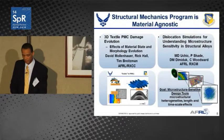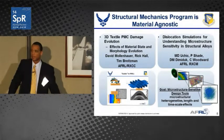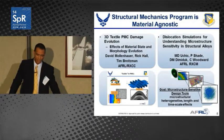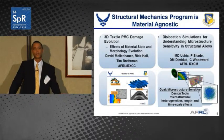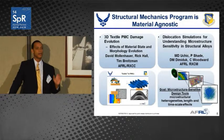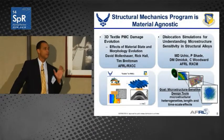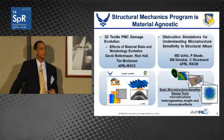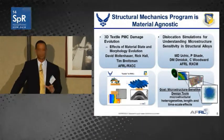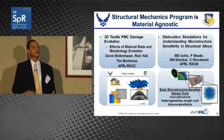All right, so the other question I always get when I'm talking to potential PIs is, what material system should I send you for my research? And I always have to come back to them that in the structural mechanics program, we're really material agnostic. I don't really care what material system you're using because my focus is on the methodology and the physics and the understanding of how you can better compute stresses, deflections, and damage within these material systems. But we understand that people have to select a material system in order to demonstrate what they're trying to achieve.